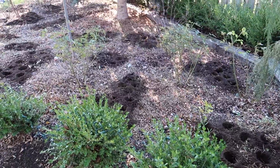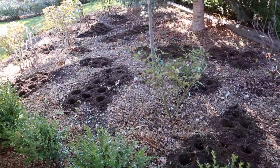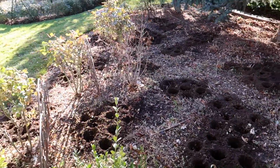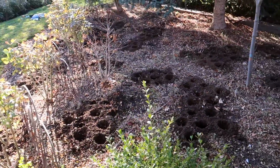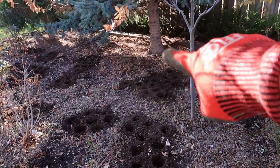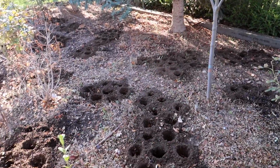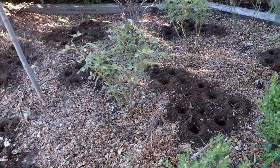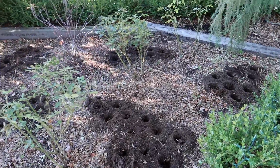All right, that is roughly 250 holes, I think. I lost count somewhere in the middle there, so I think we're pretty darn close. If I need to make more holes, I can tuck them in the very back right there, but you can see I just did kind of irregular shaped patterns in groupings, so it'll have a little bit more of a natural look when they come up.